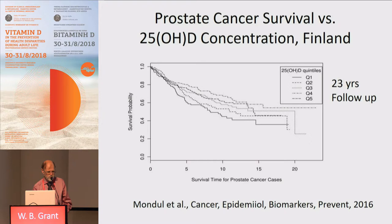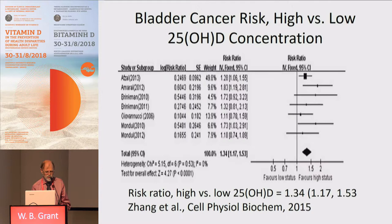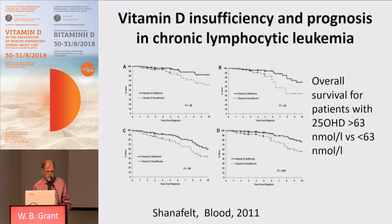Bladder cancer shows a similar asymmetrical pattern. This shows, though I may have the numbers reversed, that higher concentrations are associated with lower incidence of bladder cancer. Here's survival for chronic lymphocytic leukemia. It's better with greater than 63 nanomoles per liter versus less than 63 nanomoles per liter.